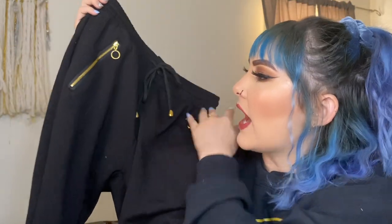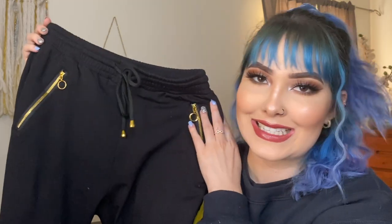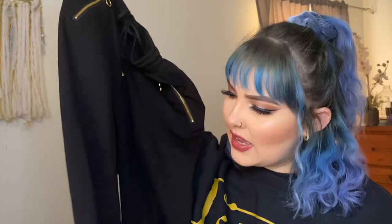And then I also got a pair of sweats. So these are the sweats. They are just simple black. And then I love that they have gold zippers and little gold accents because I love black and gold. I love that they are tapered legged and they are very tight fitting, even though they are a loose sweat.